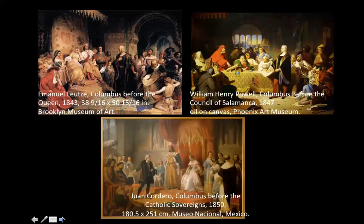This was a popular subject for both American and Mexican academic painters at the time. Contemporaneous paintings include Emanuel Leutze's Columbus Before the Queen that you see up here now at Brooklyn, but shown at PAFA in 1848. Powell's Columbus Before the Council of Salamanca, which hung in the library of the US Capitol in 1847 and helped Powell secure his Capitol commission. And Juan Cordero's Columbus Before the Catholic Sovereigns, which was painted in Rome in 1850 before it went back to its home in Mexico City.